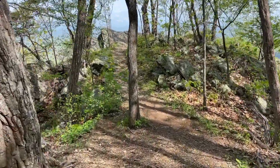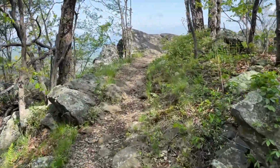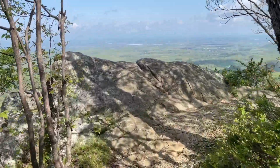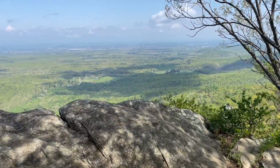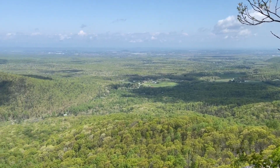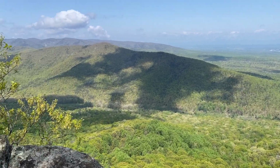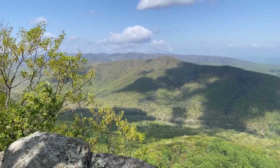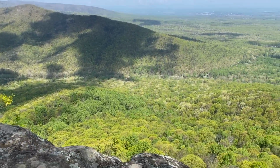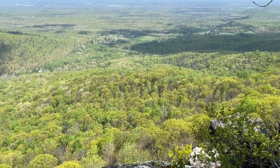The wind picked up. Here we are. Here's this overlook. Looking over pretty much the same view as before. Waynesboro Valley. Still a beautiful spot. See the shadow of the clouds on the mountains over there. Look down a little bit. Look at the trees. Getting a little more full.